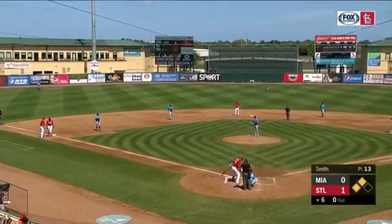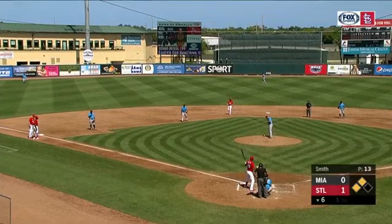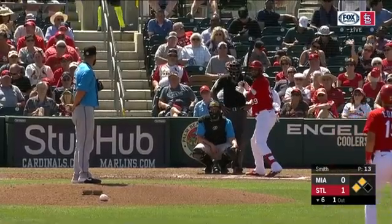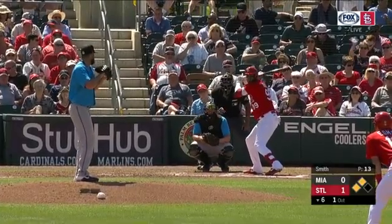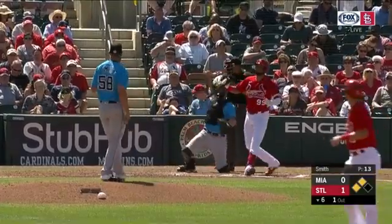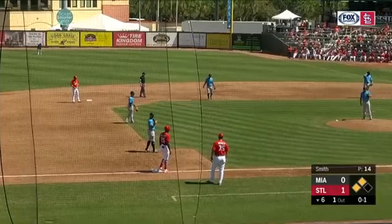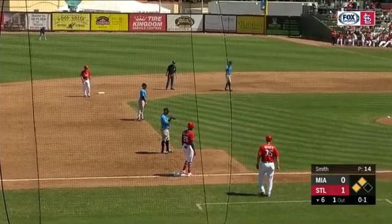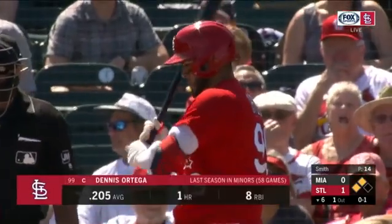This is Dennis Ortega, who took over behind the plate. Infield in, runners at second and third. Ortega had a huge home run earlier in camp a couple of weekends ago. Two outs, tie game in the ninth against Houston. He also popped an RBI double.